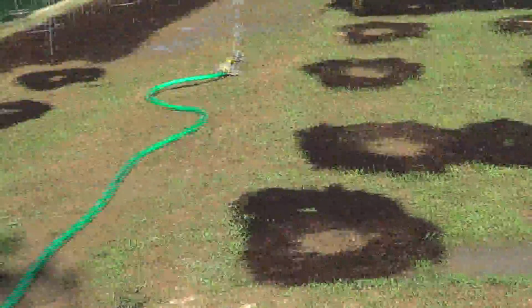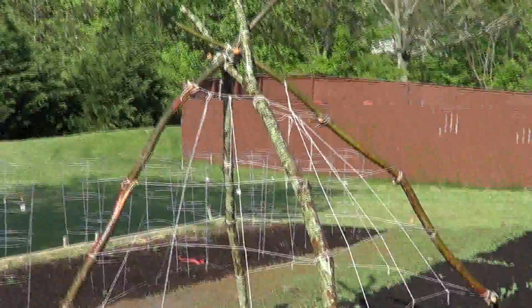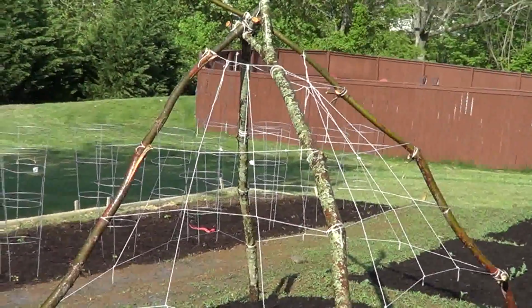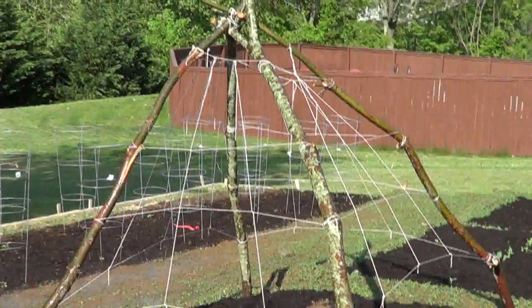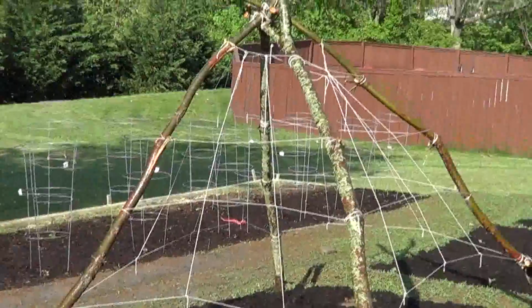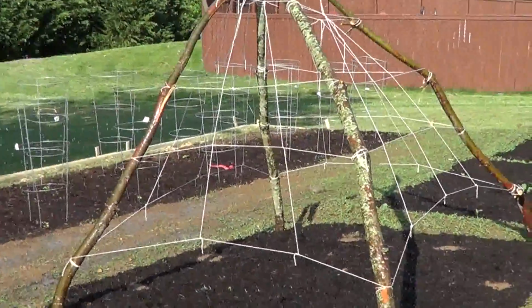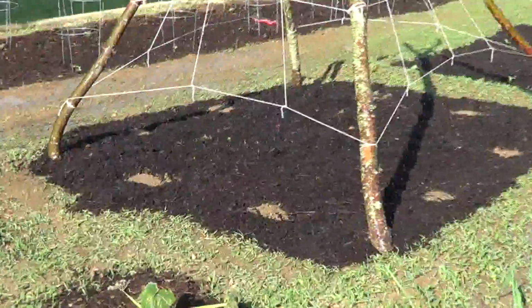I also got my cucumber trellis up. I upcycled some pine limbs that were taken down by the ice storm back in winter. I used those from the pine tree to build me a cucumber trellis, and I got it up and got it webbed with twine a couple of days back.